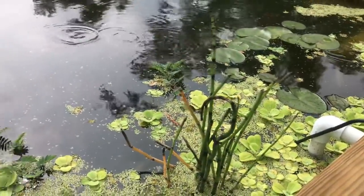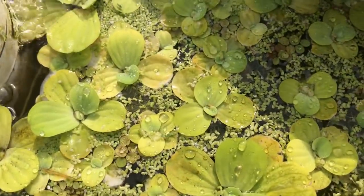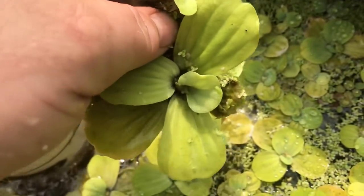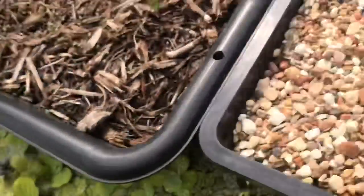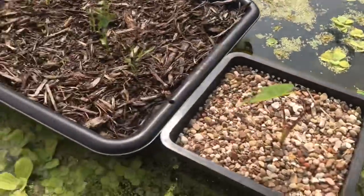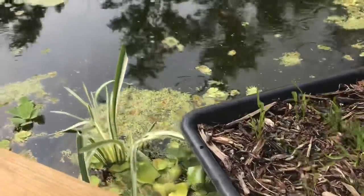All the corkscrew rush is kind of coming back. Here's what I was saying: it's not bad, but it's just not good yet. If you look at these water plants here, see how yellow they are? Even the duckweed isn't bright green like it is in my other ponds. That's just because there's not enough nutrient in this pond yet. It's just going to take time as the fish settle in.